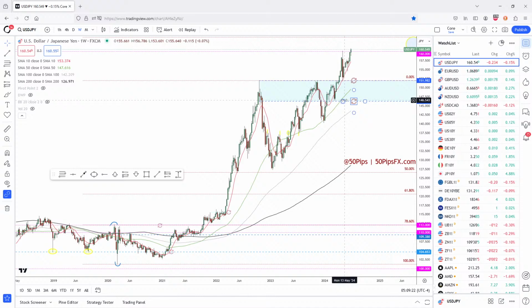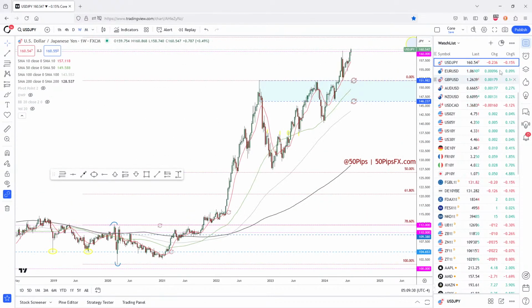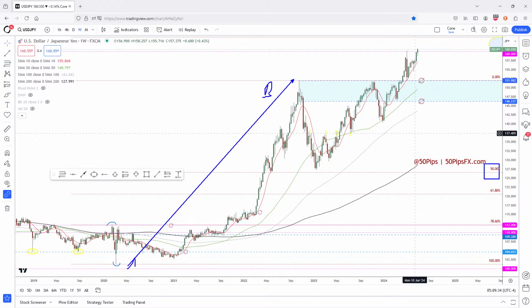So here, what to look for? Well, there are a couple of things in terms of the bigger picture. This current move, and you can see it on the weekly chart, is a fairly technical move. You've got an A to B, back into a 50, back C, and it's trying to extend higher.